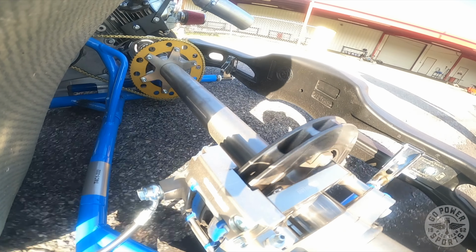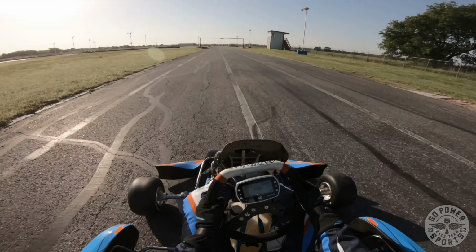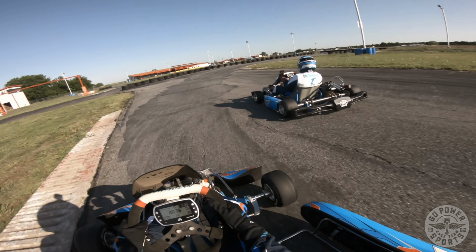T4 handles great. From the get-go, you pretty much just use Tillotson's base setup. You can tune it a little bit for your liking, but their baseline setup's pretty fast. We really didn't even move anything except for the air pressure. But once we set it, the track came to us, and it was fast from the beginning.